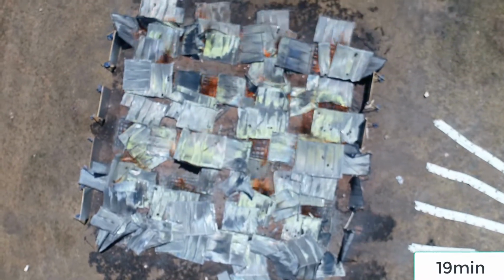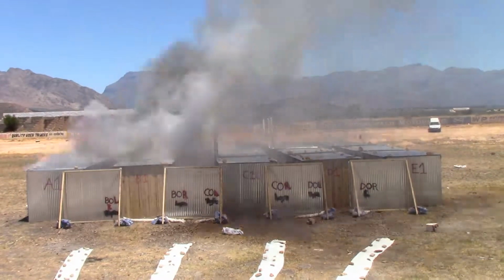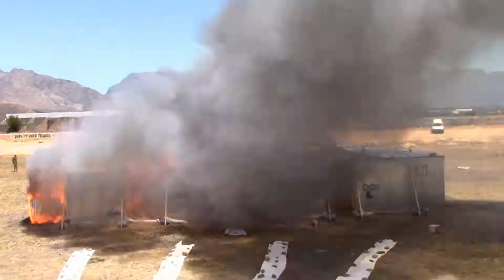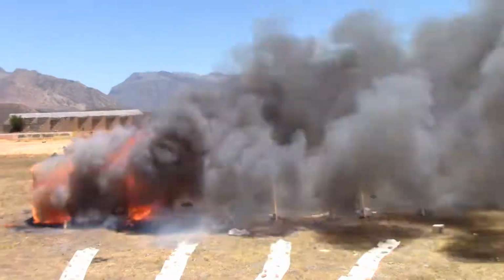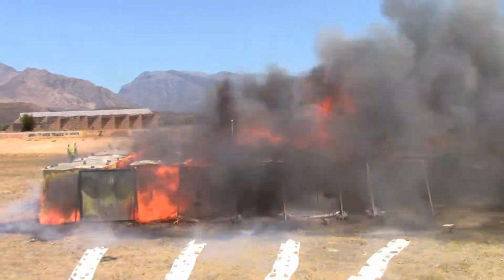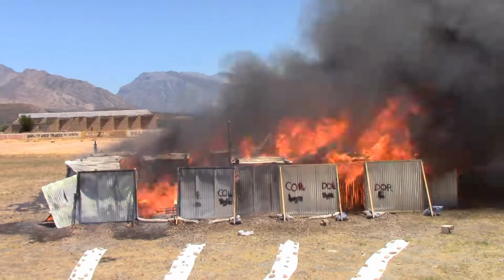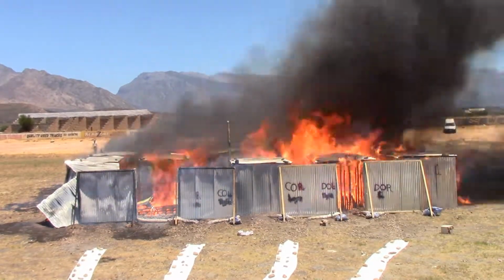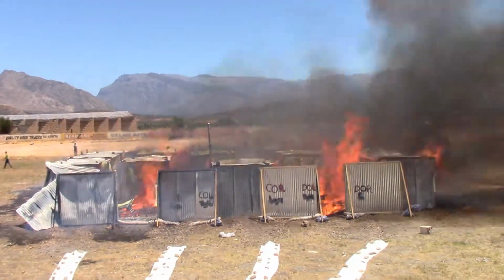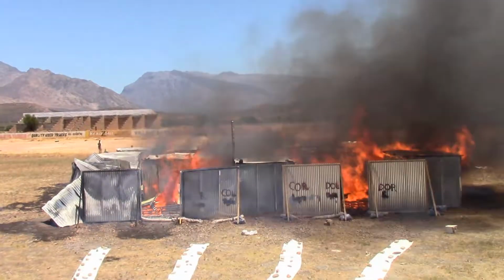So often they will arrive to find a totally decimated settlement with somewhere between 10, 20, 50, 100 homes fully involved in fire, depending on how far they have to go and how long it takes the call to come through. Here you'll see a side view of the experiment being conducted, all 4 dwellings on the left-hand side ignited, and then the fire moving from left to right. You'll see the many meter high flames emerging from the different dwellings, and many homes collapsing during the experiment.